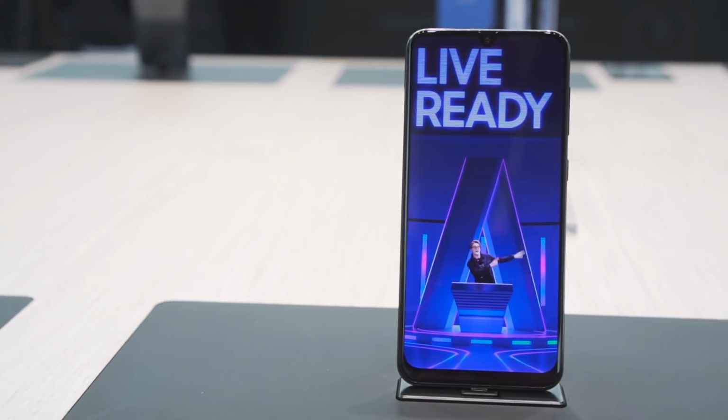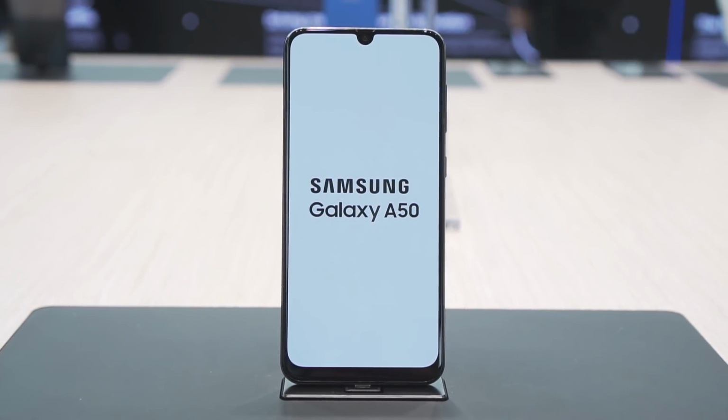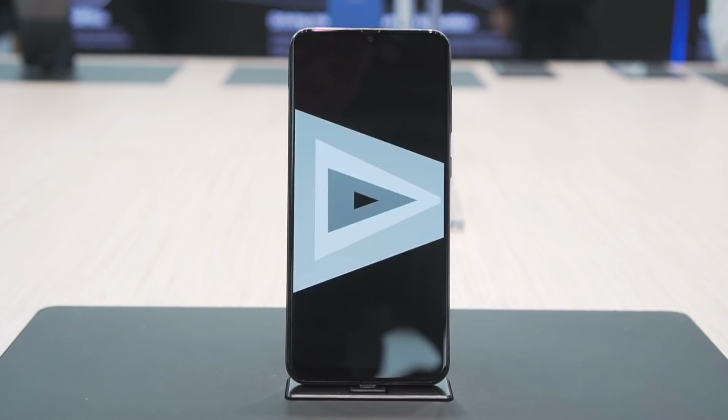So, did we get any pricing on this phone? No. Both the A50 and the A30 are still unpriced as of press time. There's still no pricing on them. So I would probably guess they'd be on the higher end. Around 18,000 to 20,000.